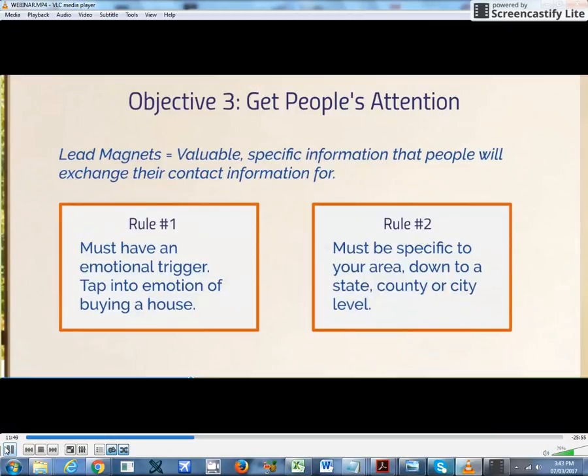For those of you who aren't familiar with the term, a lead magnet is just a specific valuable piece of information that people are willing to trade their contact information for. It's usually some kind of a download, and it can be a buyer's guide or a checklist or really pretty much anything that people would be interested in that's related to what you're selling.